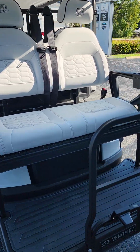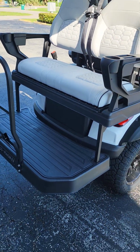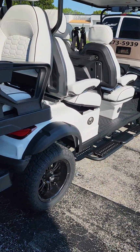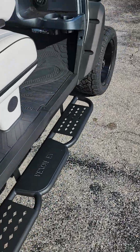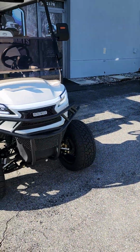But overall, those were a bunch of changes that they made. The cooler storage underneath seems to be a little deeper and a little wider. But yeah, let me know what you guys think about all the updates on the 2025 model, and let's see if we can get somebody in some of these carts.